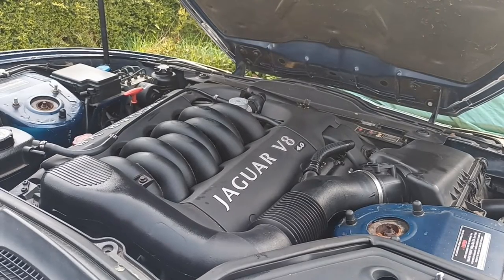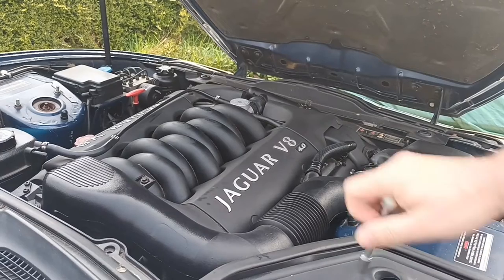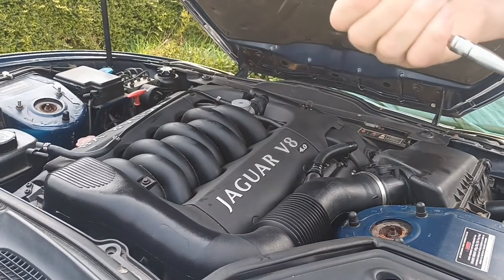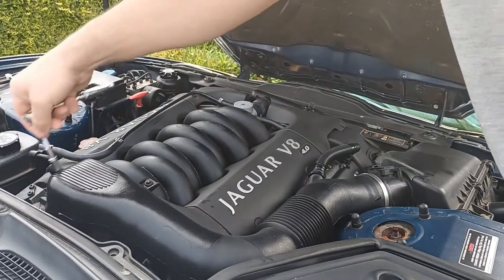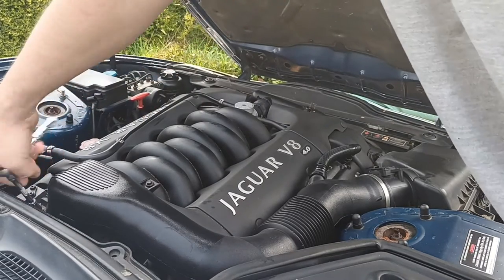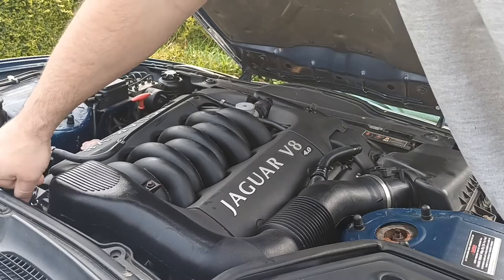Okay, hopefully that'll be good enough to see. So we're going to start off by taking off a couple of 8mm bolts here and here, either side of the intake onto the throttle body.